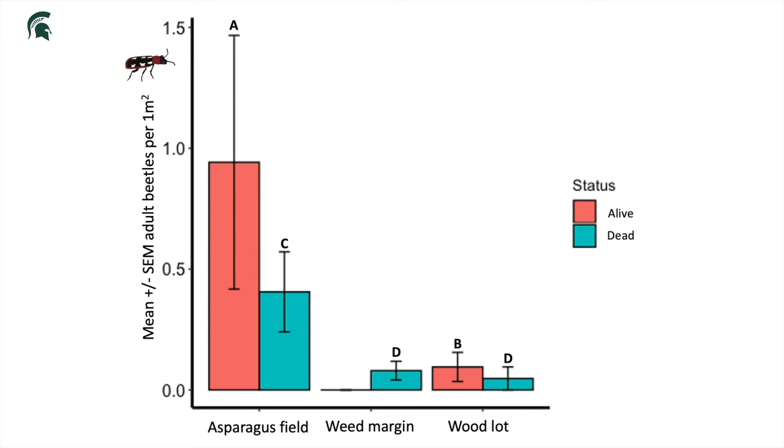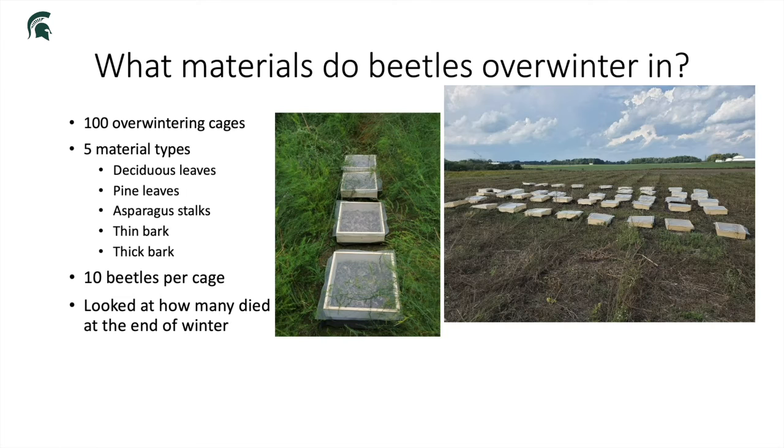This is still preliminary data, and we plan on collecting more data in the winter of 2020 to further explore this question. Another question that I've been focusing on is, what materials do beetles overwinter in? Beetles have been previously observed overwintering in a variety of substrates, such as asparagus stalks, under bark, and within leaf litter. So I decided to explore this question further by seeing which substrate led to the highest beetle survival.